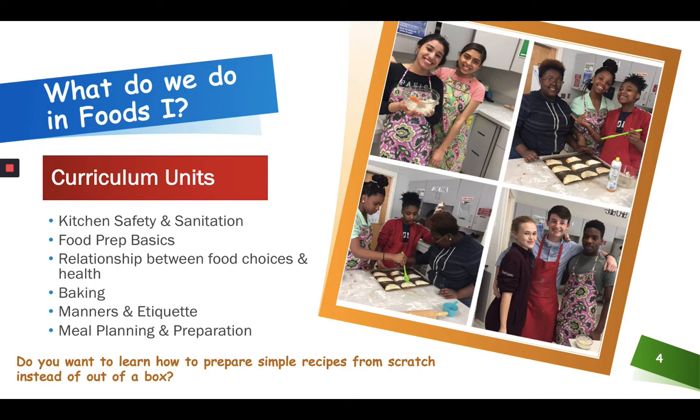And then lastly, we'll talk about meal planning, budgeting, and preparing whole meals. If you want to help with Thanksgiving dinner, how do I start that plan and that process? When do I need to put the turkey in? Then when do I need to put the macaroni and cheese and the beans in order for everything to get out at the same time? So that's kind of what that final unit is going to entail.